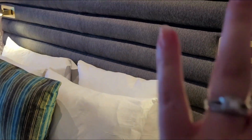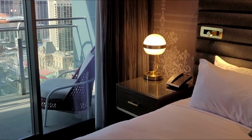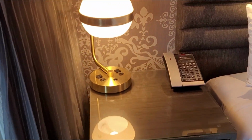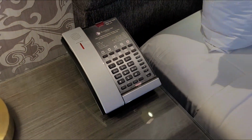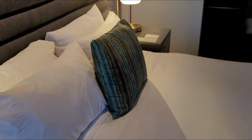And this is the headboard here, really nice design, got lovely wallpaper that goes slightly above the bed on the ceiling there, and some more lighting as well. And you've got your 2 pillows and the other bedside table here as well, which again has the light with the USB and the outlets. And you've also got your phone here for if you need to contact the hotel or any outside calls. And then you have another drawer at this side here. So that is the bedroom area.